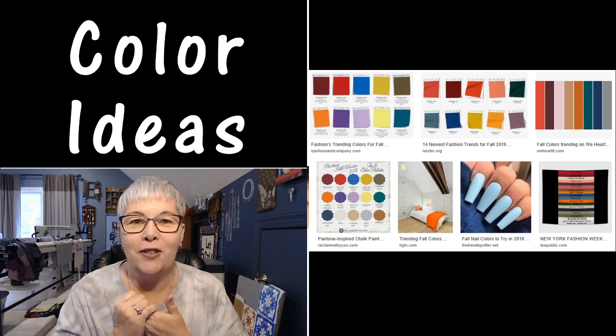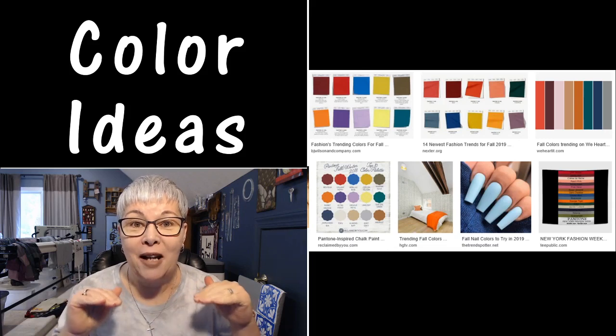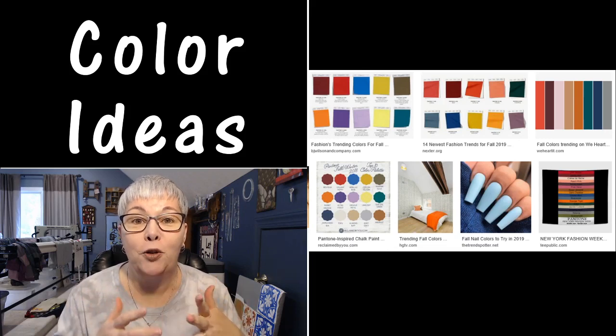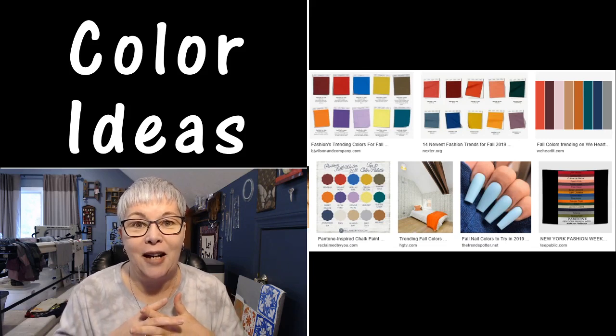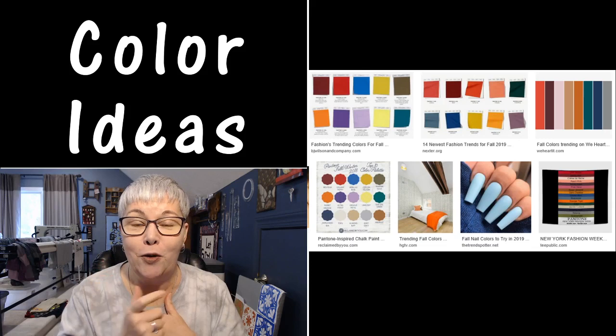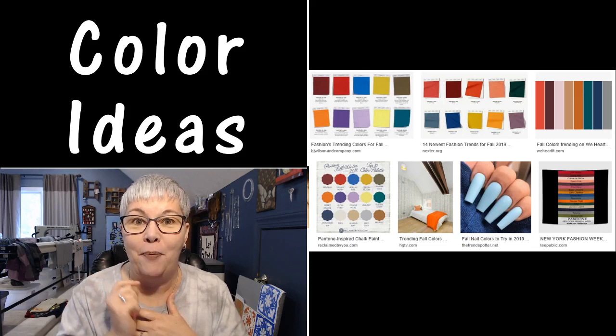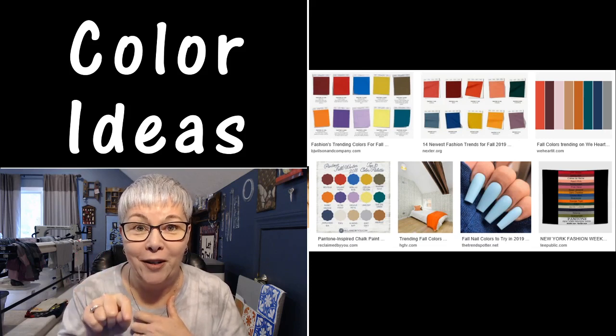Again, it was colors that I ordinarily wouldn't put together, but are fantastic, and they really go with the decor in my downstairs area where I want to display this quilt when I'm done. So what I did is I saved a screenshot on my phone and took my phone to the fabric store, and I picked out my fabrics based on this screenshot from Google.